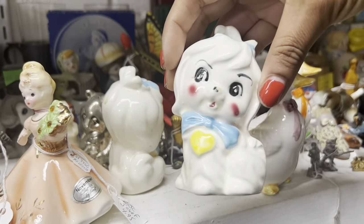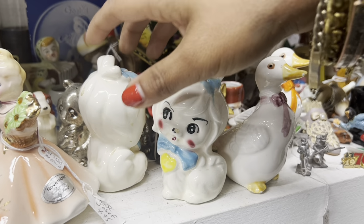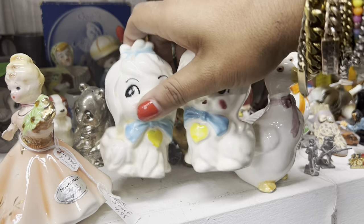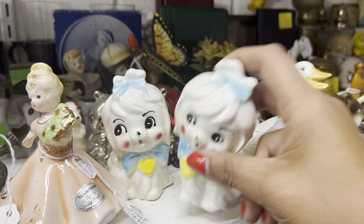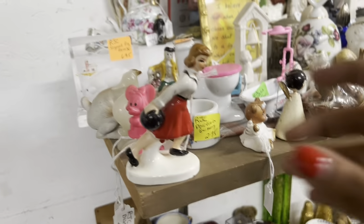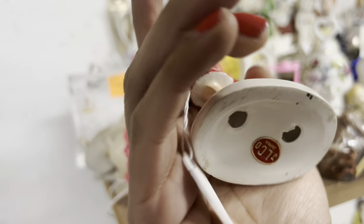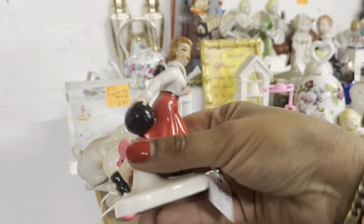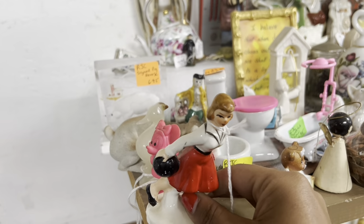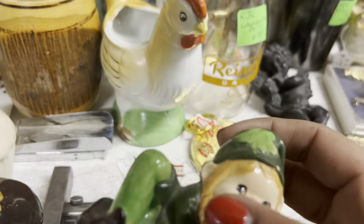Cannot help but notice these little precious pooches. $3.95. They've got some chips, but they're super adorable. They look like Mr. Toodles, but they are not. It's Precious Pooch. I had said I was gonna walk away, but I keep seeing things. It's a little bowler girl. That's kind of fun, $4. Oh, she's got a broken hand, just kidding. Little leprechaun. $3, that's a really good price.